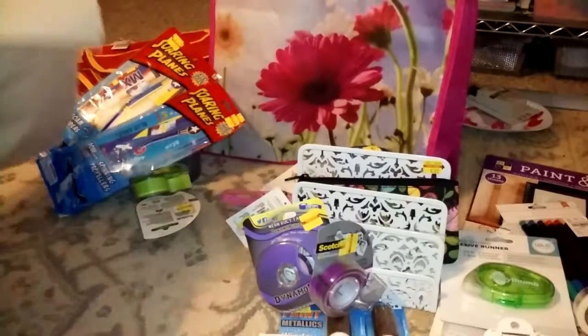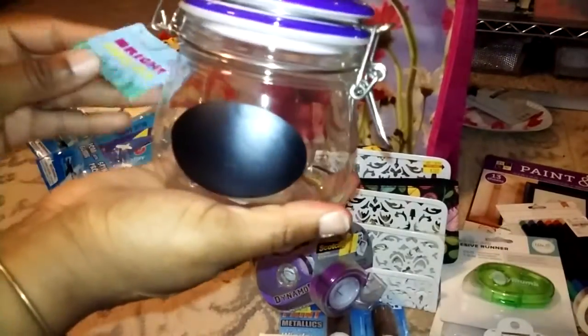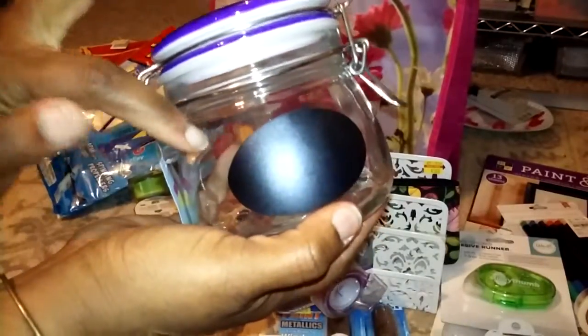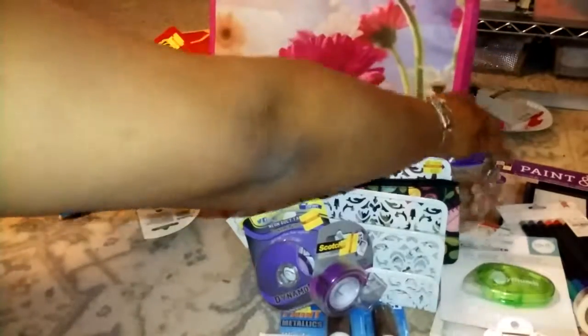And then the last thing, not the last thing, next to the last thing that I picked up, I walked past this. I was like, is that purple? That is not purple. It reads blue on my screen, but it's purple, y'all. Purple jar chalkboard. Come on. All my things in one.